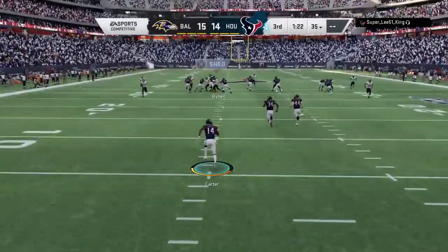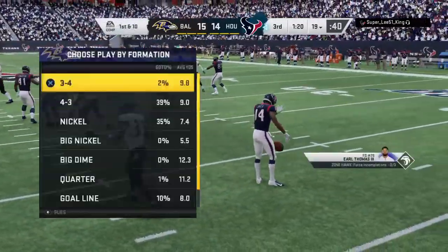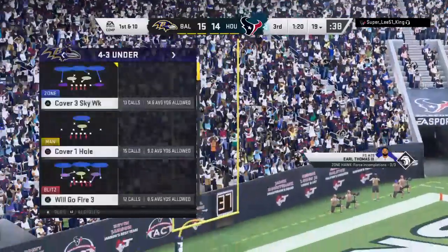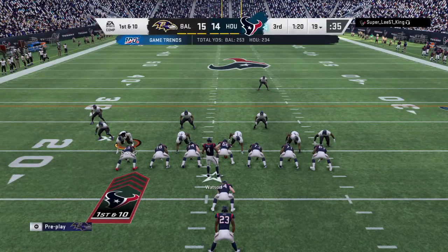That's fielded in the end zone. And he'll take it back to about the 19-yard line. The Texans offense ready to go here for their next drive.